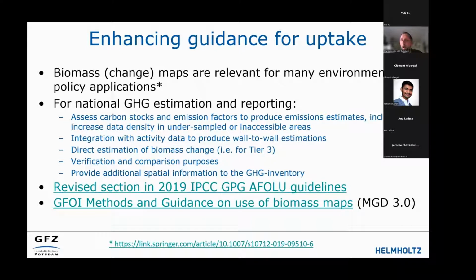There's a long list. What we're talking about here mostly is, of course, the ones related to national greenhouse gas estimation and reporting. And in the recent update of the IPCC Good Practice Guidelines for agriculture, forestry, and other land use, which is the guidance framework that countries are using for estimation and reporting, there has been a new section on the use of biomass density maps. And there are several options on how that integration of biomass map data can be done.